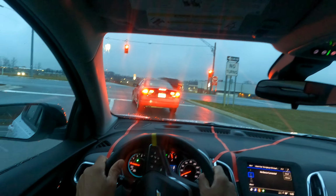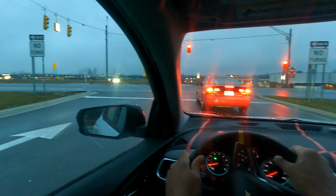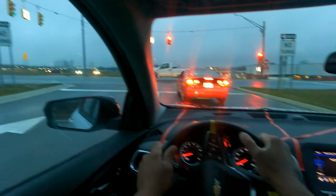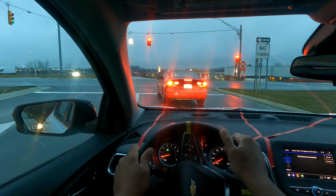It says no turns. I do not want to break the law. Some people get confused and make a right turn. This is a one-way. That is an accident. You have to know where you're going. If you don't know where you're going, then you will end up getting lost and crashing.